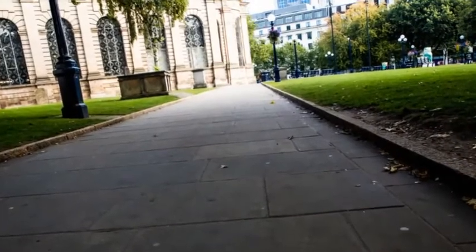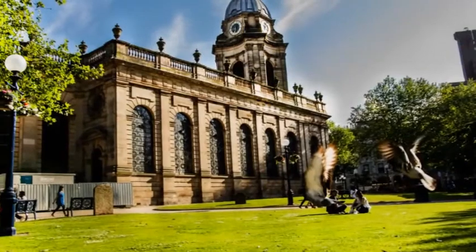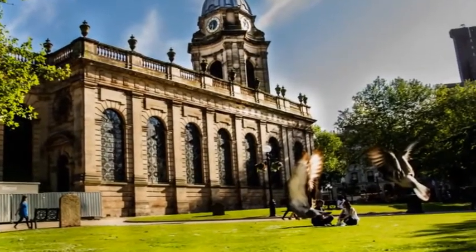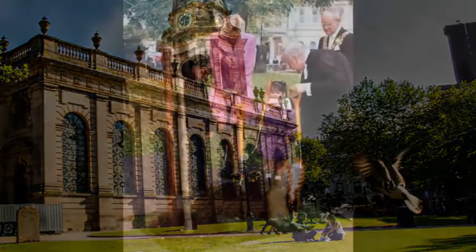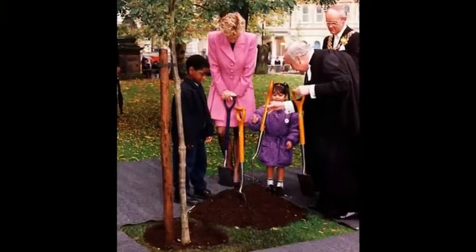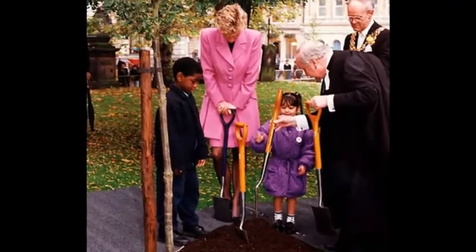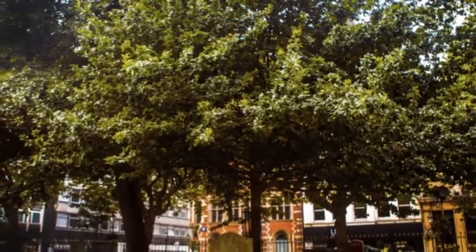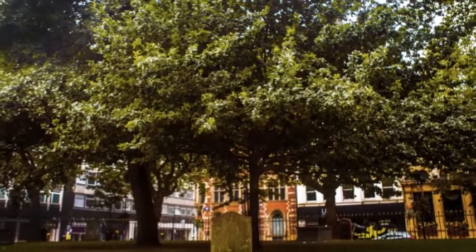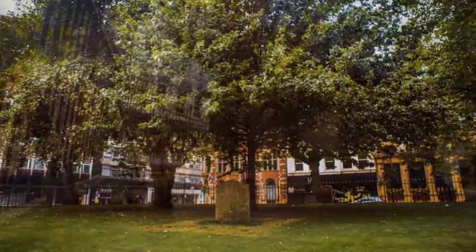This churchyard has always been a central meeting place for people and events in Birmingham. In 1918, people gathered here to celebrate the end of the First World War. And in 1997, hundreds of floral tributes were laid after the death of Princess Diana, starting around an oak tree planted by the princess years before and spreading out across the square. It is estimated that up to 20,000 people now pass through the churchyard every single day.